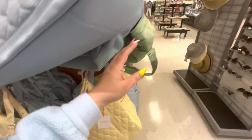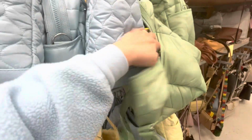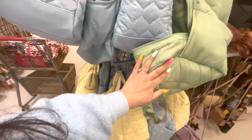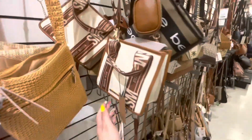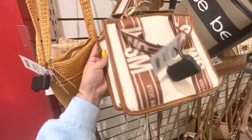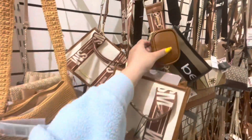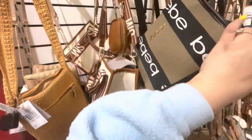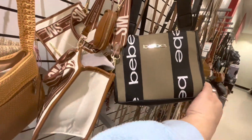Look, if you're a beach lover, a swim lover, they have the boogie boards here. This is like a medium size, $12.99. And then they have a bigger one here. This one is $15. I'm not sure if that's a good price or not for these, but they have them here.